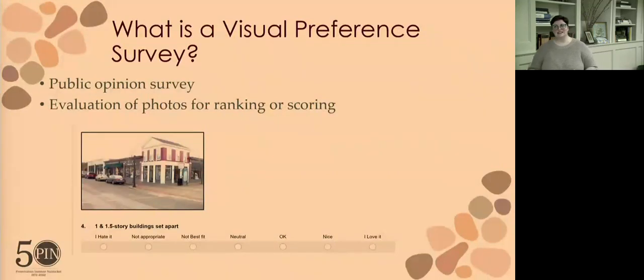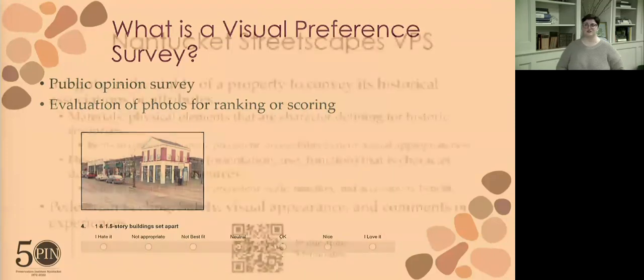So what exactly is a visual preference survey? We've realized that a lot of people may have not taken it or may have not known what it was called. And it's essentially a public opinion survey. So we are asking you to evaluate photos and rank them. This is an example from a historic district elsewhere. And basically their ranking level was, I hate it to I love it. And it was just a series of questions, really simple. It doesn't take a long time to do.